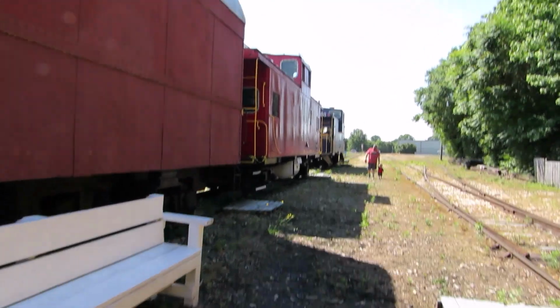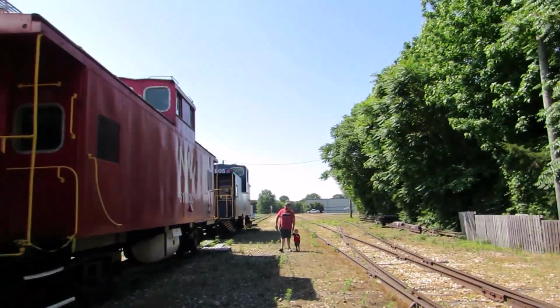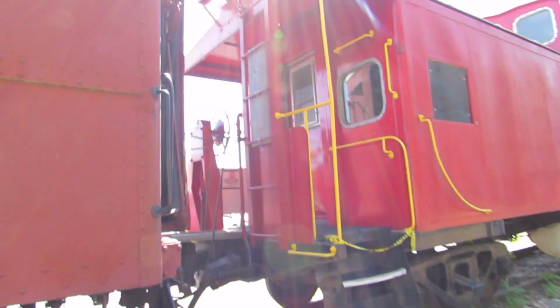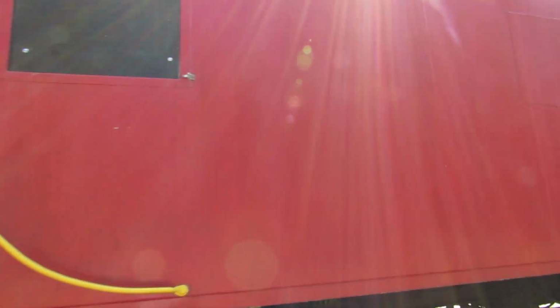Railroad Preserver 2000 here, back again doing another video here in Fredericksburg, Virginia. I'm at a little railroad museum that's here in town, checking out some of the equipment. It's not a very big museum, but it's still interesting.